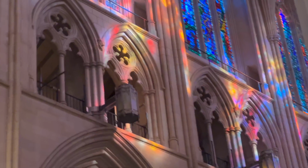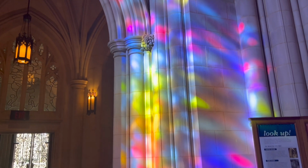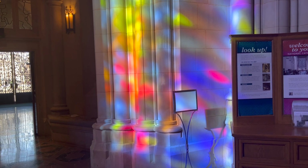So beautiful in here. So this window here creates this reflection here. Pretty amazing, no?